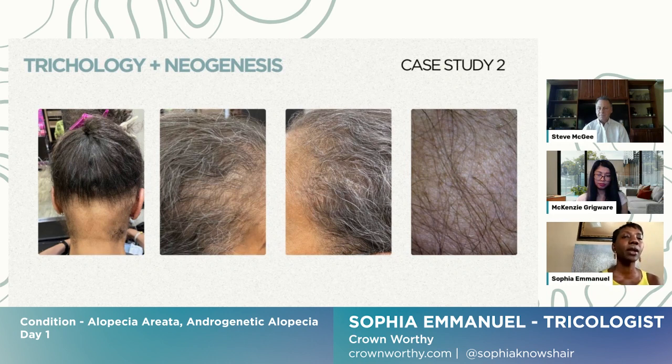Alopecia areata is a type of hair loss that is autoimmune related. So basically, your immune system attacks the hair follicle, and it causes you to sometimes get patchy hair loss, or sometimes you might get this band of hair loss as well. And that's what she's dealing with in the back. Now, in the sides, these two images on the sides, that's more of the androgenetic alopecia that she's dealing with, and that's more of a genetic predisposition that she's experiencing there.